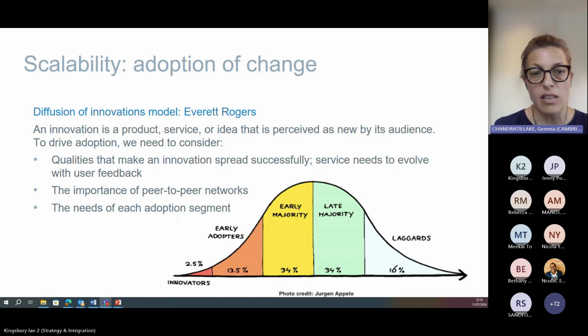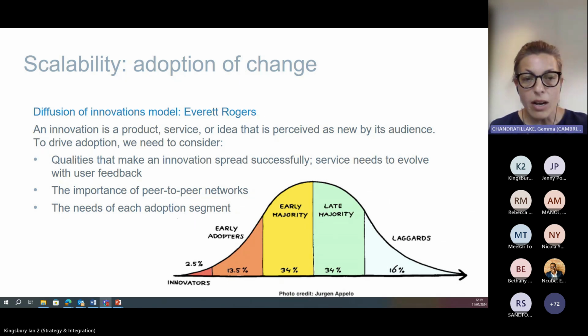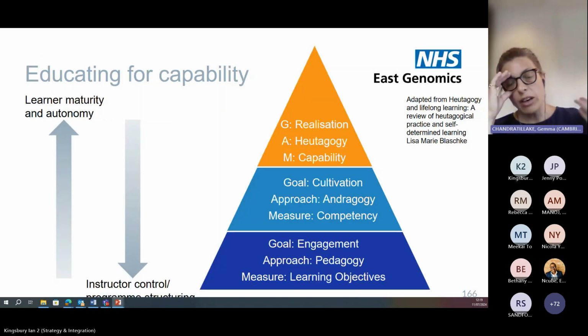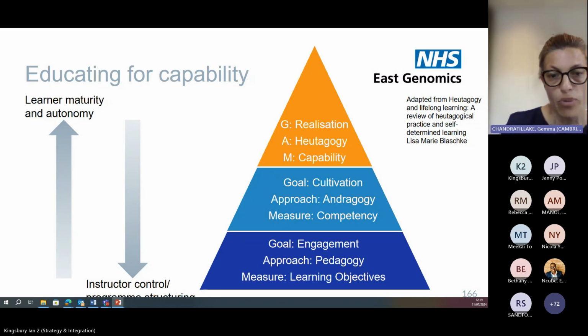So we need to make the service as easy to use as possible, and create some peer-to-peer networks, and think about the needs of each of these different types of groups that we're trying to reach, not just those early adopters. And if we go to educational theory about looking at adult education and workplace education, and we're thinking specifically about capability, we are really deep into this learning journey. So we're not just thinking about engagement, we're actually thinking about realization, so getting the knowledge into practice.